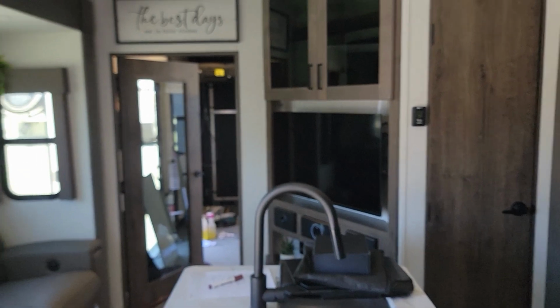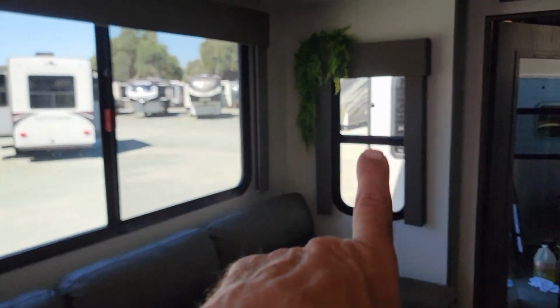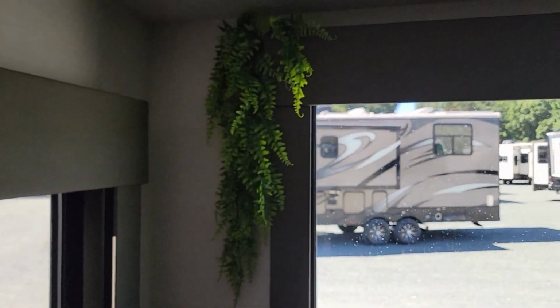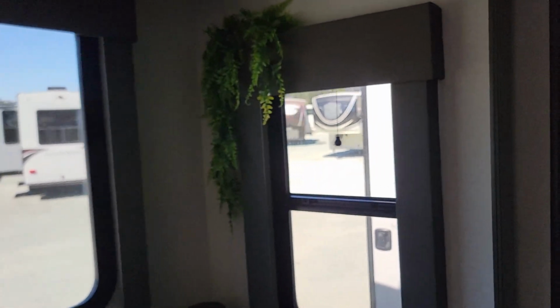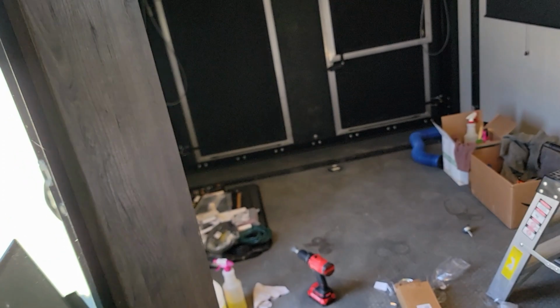Yeah, that's kind of what it looks like now. Isn't it awesome? I also installed some decoration here, fake plants. I think that looks awesome. It makes it livable. So here's something really cool.